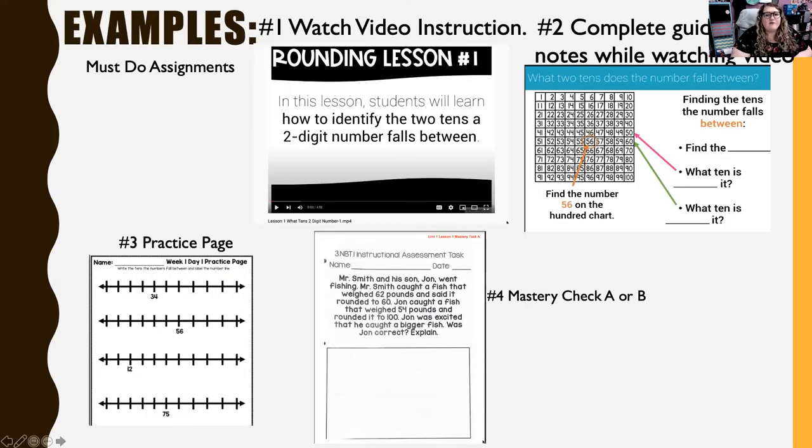Okay, so here's some examples of what it would look like. So first, the students would watch the video instructions. So this was a video that I recorded using Explain Everything and then uploaded to YouTube. So it was just a rounding lesson number one, and I was able to write on this screen and give examples and show a video of me doing it, things like that. So these are all examples of my must-do assignments, the ones that the students had to do.